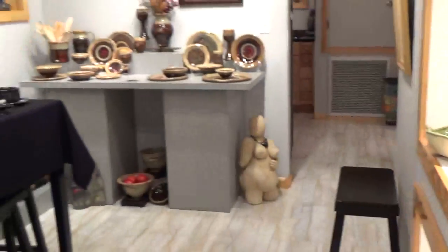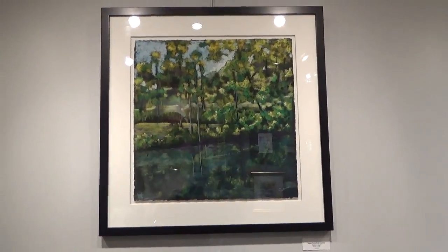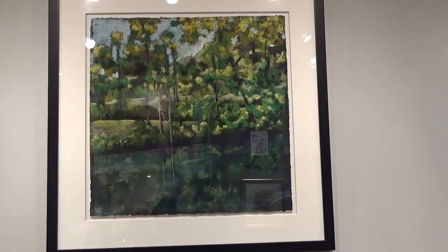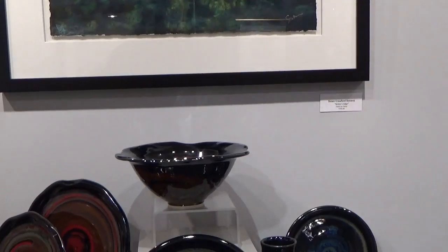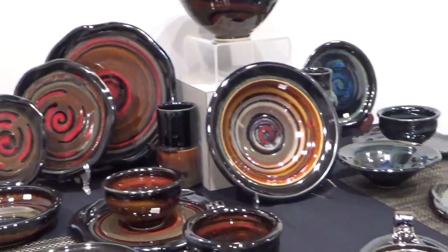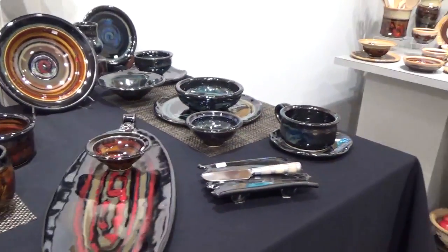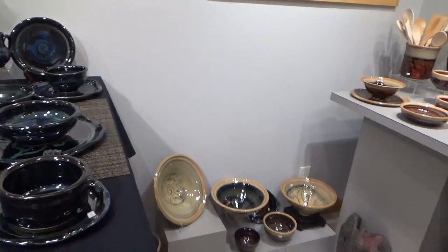We'll come back over there after a while. Let's keep going in this direction. Here we have Susan Stevens. Very accomplished with pastels. She won several awards on this piece. By Claudia. My black rim espresso pattern. And my radiant darkness pattern. Selection of bowls.